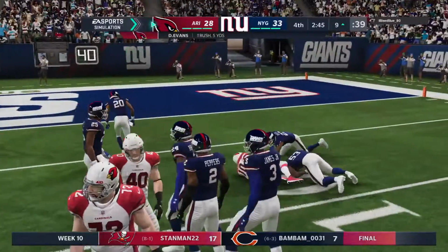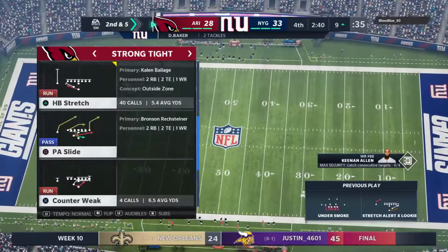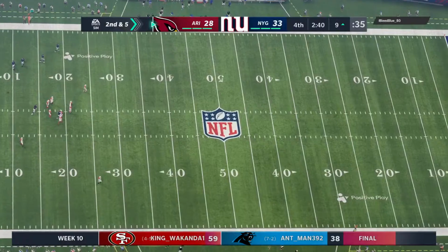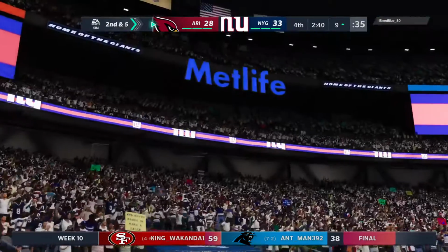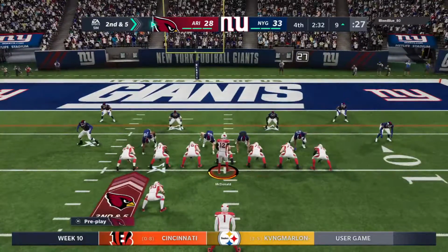And now they're inside the 10 as he's brought down at the 9. 5 yards is the tally on 1st down. That brings up 2nd and 5. Decided to hand it off that time on the run-pass option. Appeared to be an easy decision. Just gave it inside. Nice steady gain. From the 9, 2nd and 5.